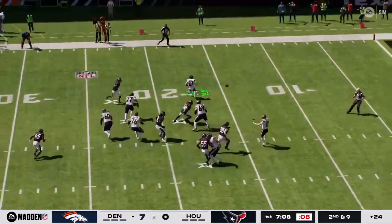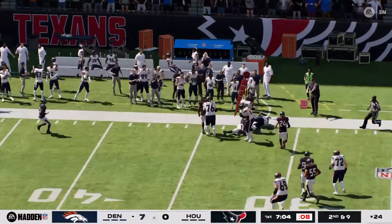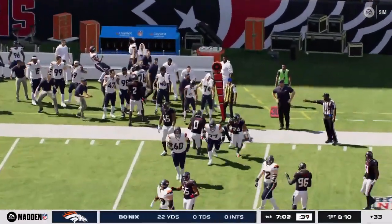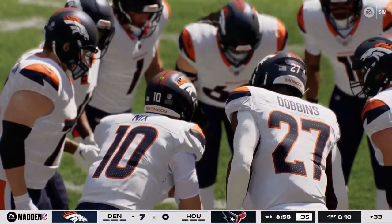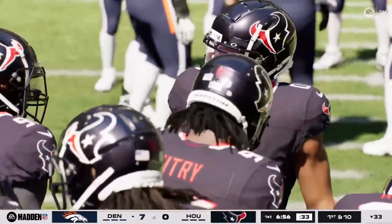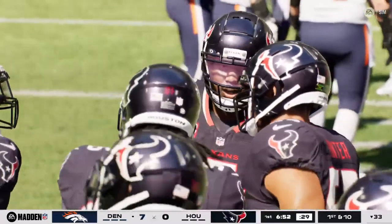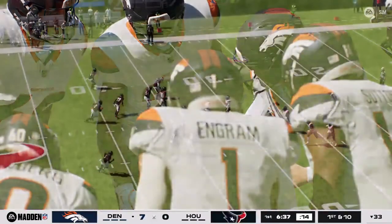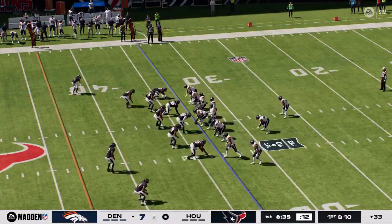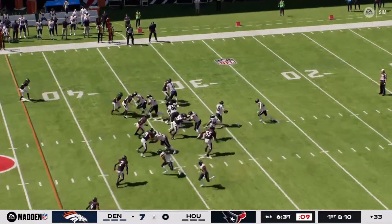To throw is Nix. They set up the screen for Dobbins. And he'll get it up to the 33-yard line. A 10-yard pickup, and it's enough for a Broncos first down. Well, as a coach, you absolutely love seeing your offense find their rhythm early, and that's exactly what we've seen so far. They had a touchdown on their opening drive, and now they connect here for another nice gain for a first down. This offense is moving the ball well, exactly as he drew it up in practice.